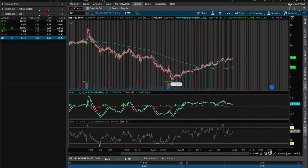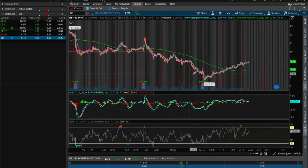Here we go. So we have a pretty consistent downward pattern here. It recently broke above the SMA line. All right.